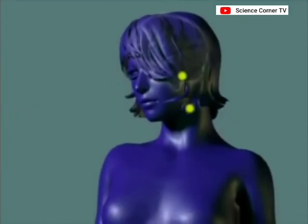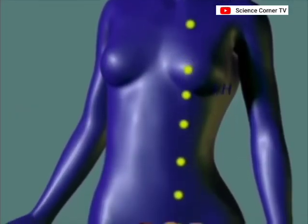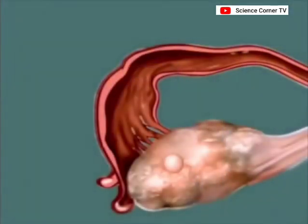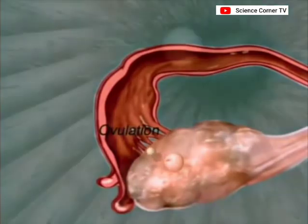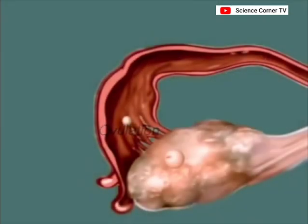As one follicle nears maturity, the pituitary gland is stimulated to release a surge of another hormone called luteinizing hormone, or LH. LH triggers ovulation, the release of the egg from its follicle. The egg is swept up into the fallopian tube, ready to begin its journey towards the uterus. If fertilization doesn't occur, the egg will die within a day of ovulation. But if the egg meets any sperm along the way, fertilization can take place.